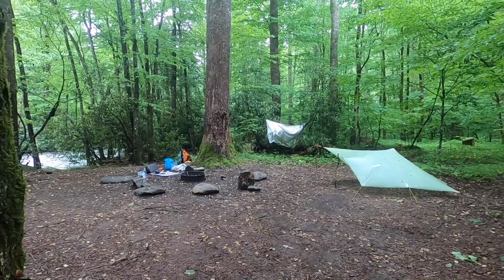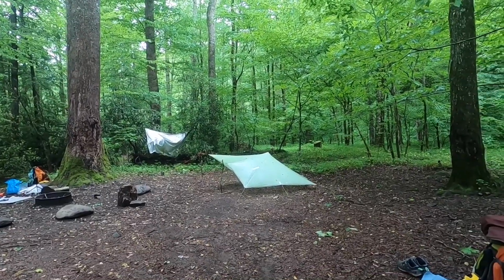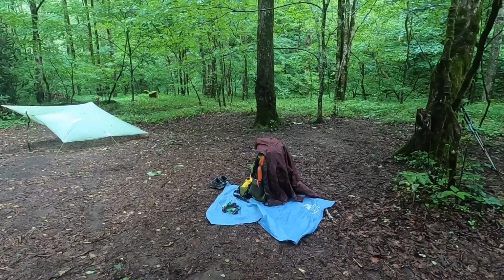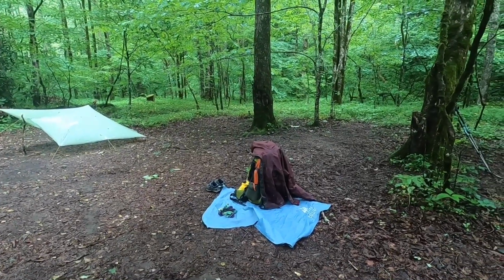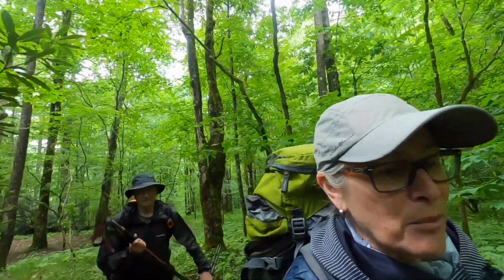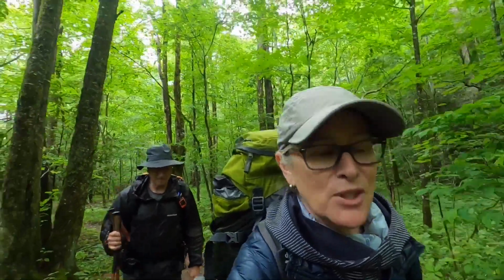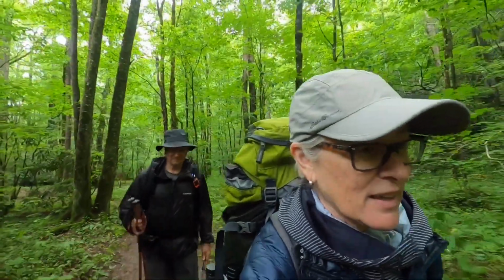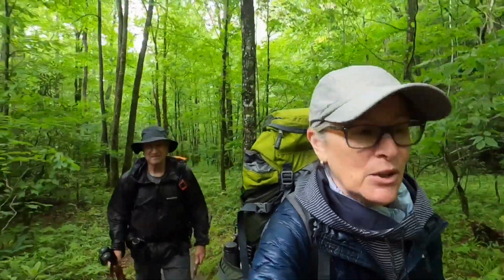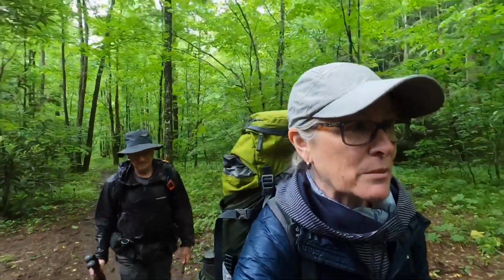There's our little breakfast area, and Bryan uses a tarp setup. And here's my backpack packed up, ready to go, trying to get my rain jacket dried off a bit. All right, well, Bryan and I are all packed up. We're heading back out the trail. We cleaned everything up, so leave no trace. We're hoping that we don't get more rain, but it's going to pretty much be cloudy off and on for the hike back.